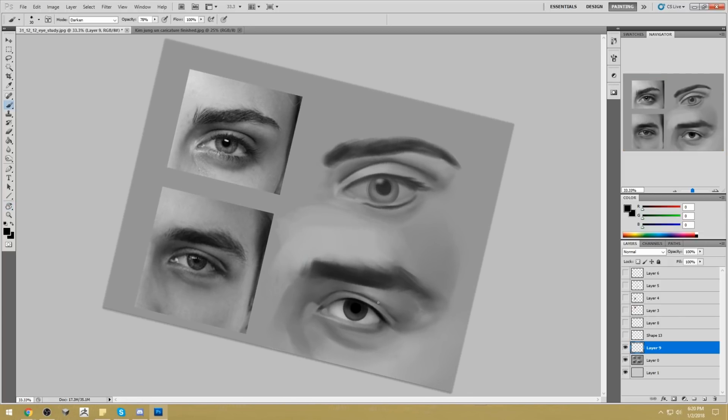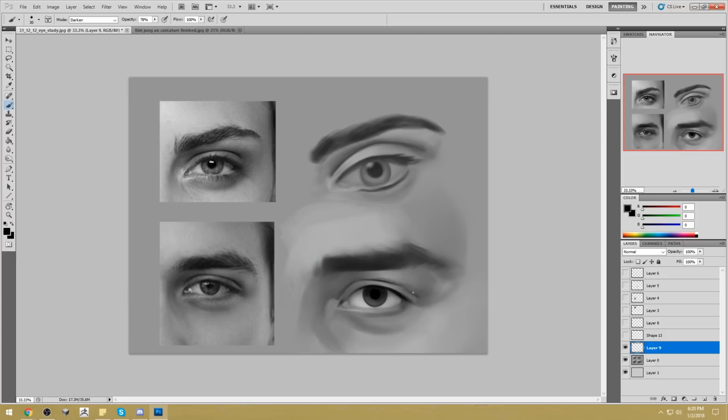You're never going to be safe until you're done all this blocking and trend line stuff, all the planning. So now I'm just radially bringing in with my lines the darkest darks of the eye sockets, moving into that little kind of like pool here of shadow. And this is detailing. Our brush is nice and small.